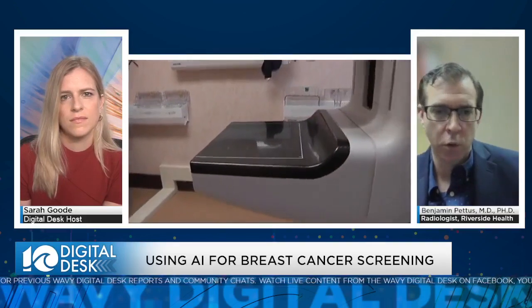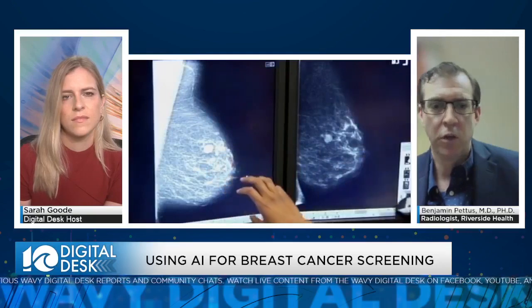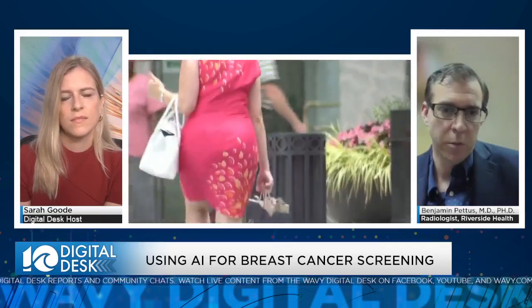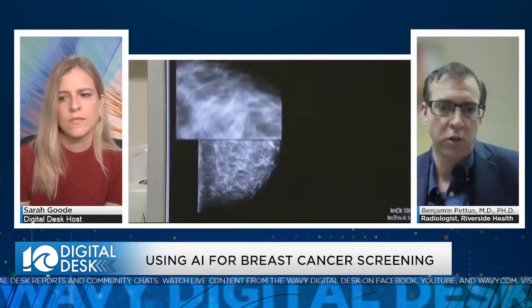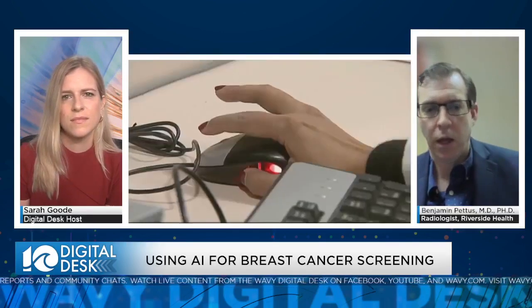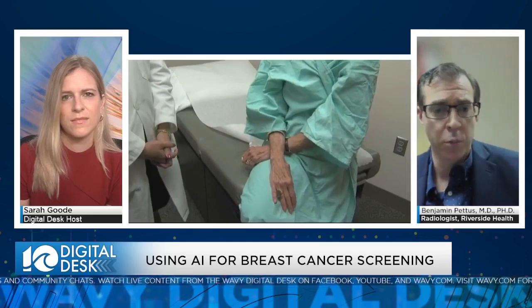So we have other tools as well, for some patient situations where either the higher risk or the complexity is such that additional supplemental imaging is needed in certain situations. So that's kind of how we deal with that situation. But the AI, again, is just going to be a safety check. And I really do think it's going to improve detection.